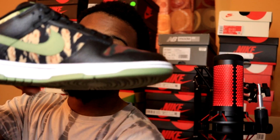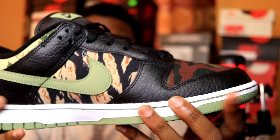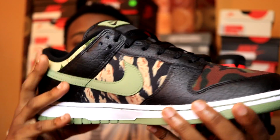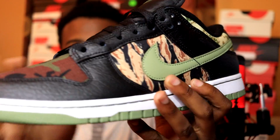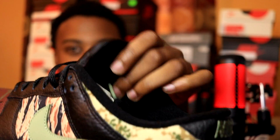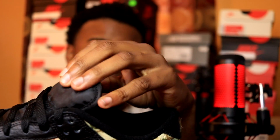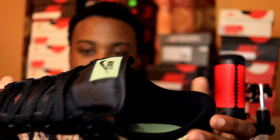These are actually slept on. I'll tell you why. This is the black camo Dunk, size 11. The quality on this shoe is literally insane. Dunks now have padded tongues. People comment down below, I don't remember Dunks having this padded tongue. I like it though, but you might as well just make them SBs at that point.